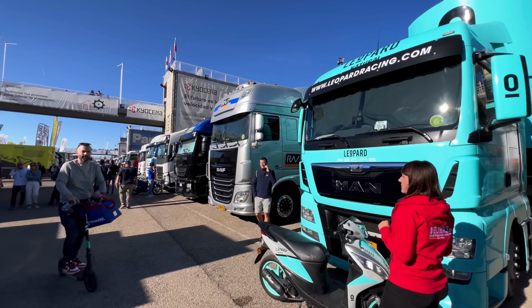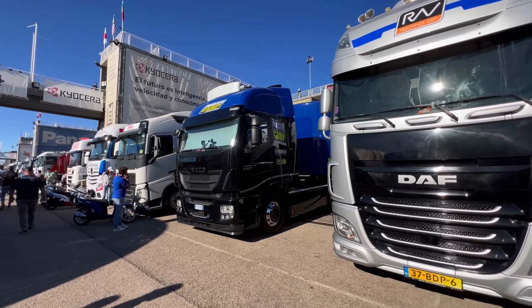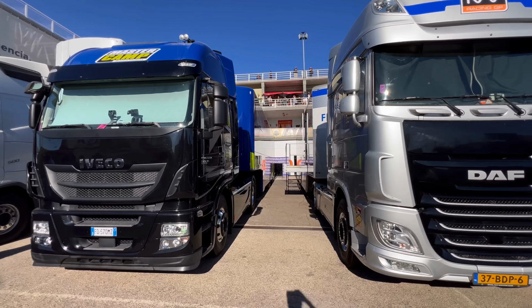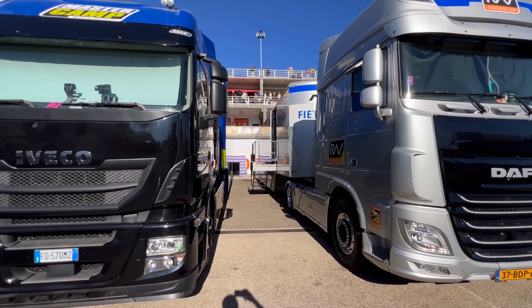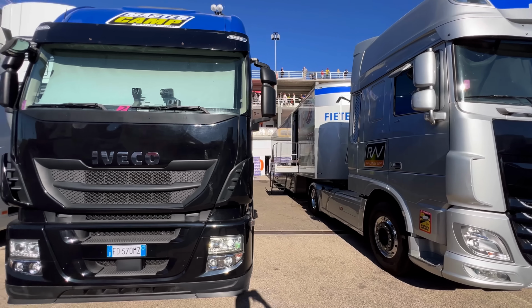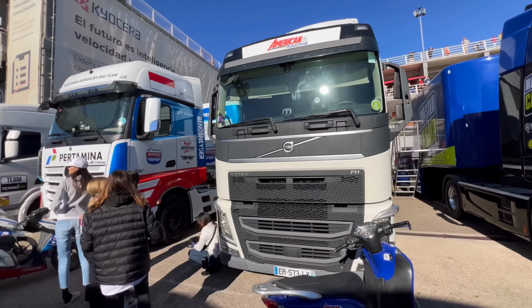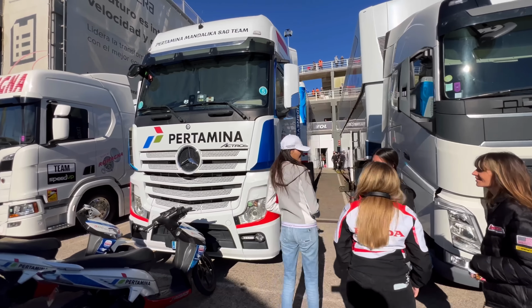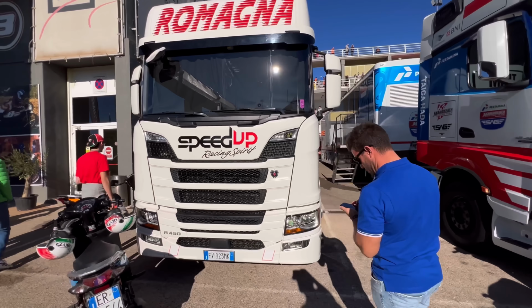And these are the lorries where the riders will spend time just before the race, because you can see right behind, just behind these lorries, that's where the racers will actually go. The riders will go to the track itself. So this will be the final port of call for all of the racers before they step into that stadium-like circuit.